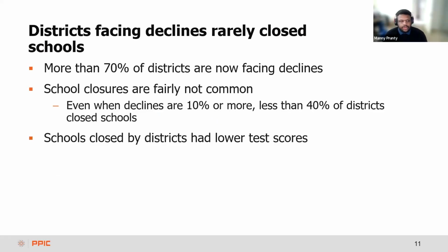Now in terms of district-level responses, we found that districts facing declines rarely close schools. At this point, more than 70% of districts are facing declines, and school closures are fairly uncommon. Even when declines are 10% or more, which is the highest decline category, less than 40% of those districts facing those declines close schools. In fact, schools closed by districts have lower test scores, so it could possibly be a benefit for these school closures to occur.